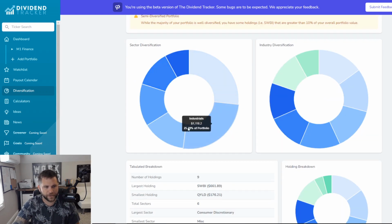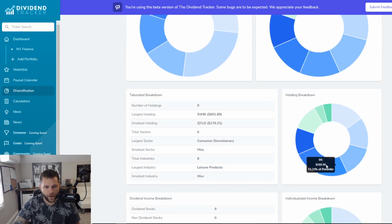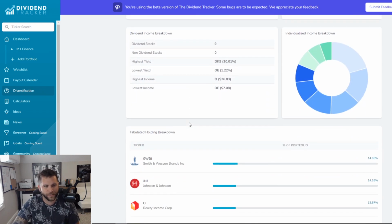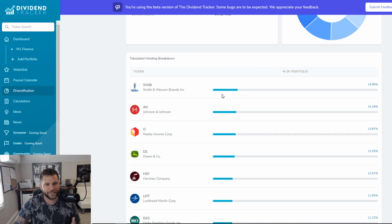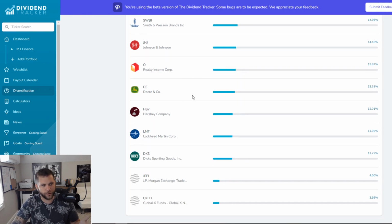Different sectors you can look at in your percentages, industries, holding breakdowns, how much of a percentage you're owning in each different, gosh, I can't talk right now. Your different percentages that you own in each position gives you a tabulated breakdown, gives you a dividend income breakdown of what that looks like. And then again, there is a tabulated breakdown that you can look at the different percentages of each portfolio and what makes up the percentage of each stock you own in that overall portfolio.